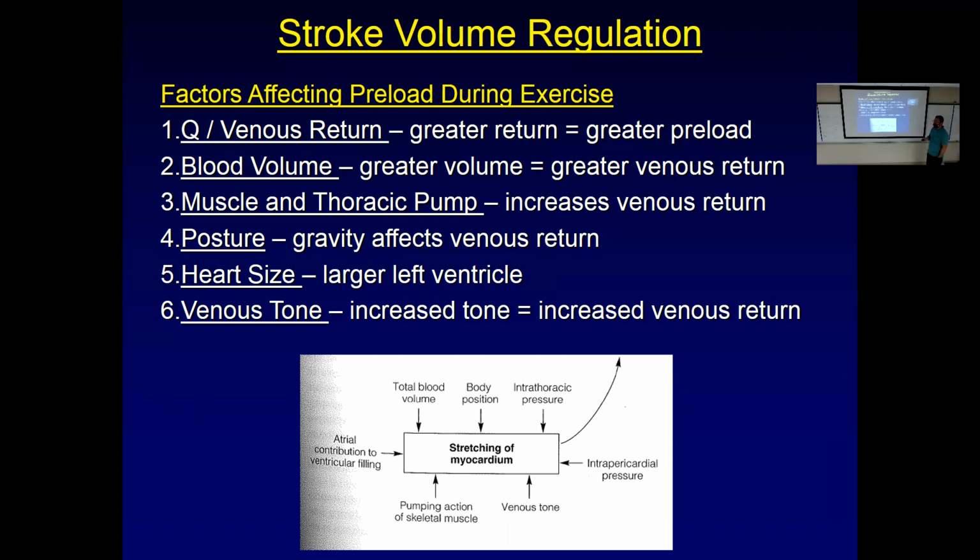So one of the things that happens as you dehydrate yourself, when you sweat during exercise, is your blood volume falls and your venous return is going to fall because your blood volume is down. And therefore your stroke volume may fall. Your heart rate's going to have to go up. You'll evoke something called cardiovascular drift. And now your VO2 max has gone down because your cardiac output's compromised.